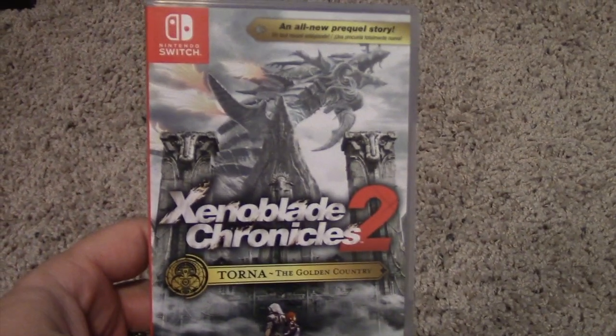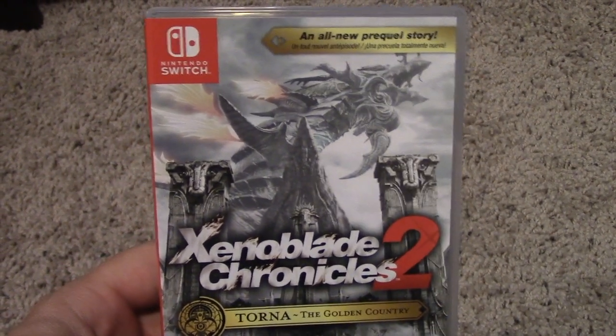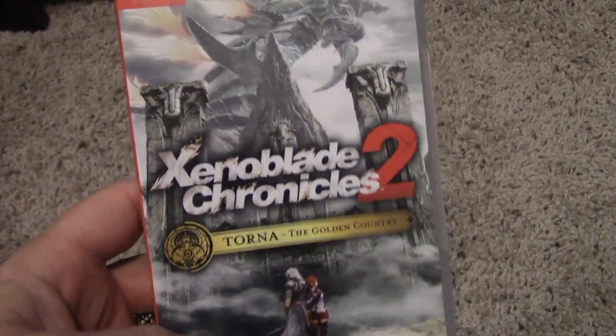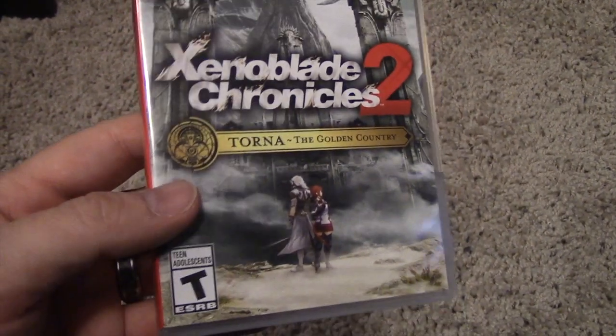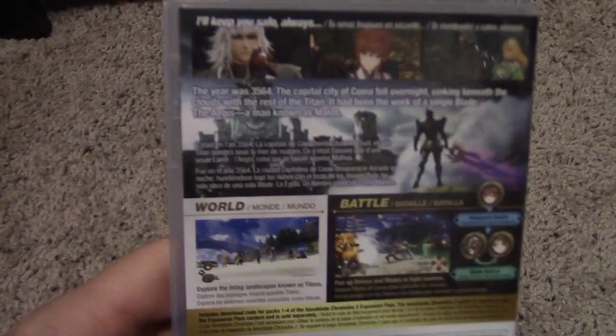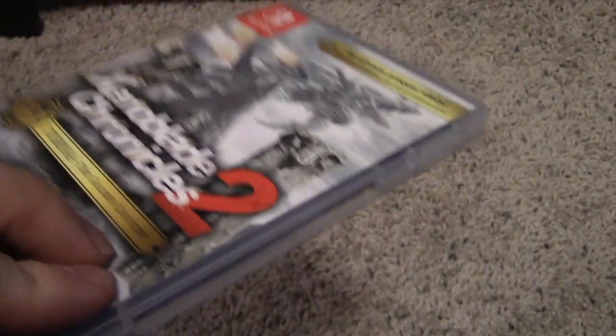Next, I picked up a physical copy of Xenoblade 2 Torna, the Golden Country. You all know me, I loved Xenoblade 2, so excited to play this. I heard this just made the mechanics that much better than the original game, so it's a fun separate game that you can actually play. So very excited to put this on there.